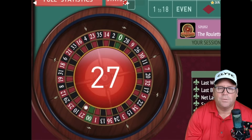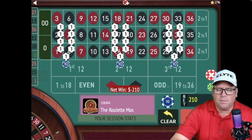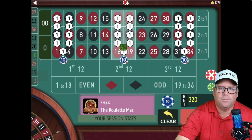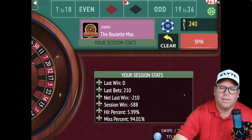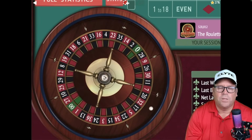Good thing it didn't hit the 00. That would have been pretty unlucky, but we still lost. So we got to add in 10 again, and we still have plenty of bankroll. We still have $1,500 left in the bankroll. Let's get some wins. Here we go.